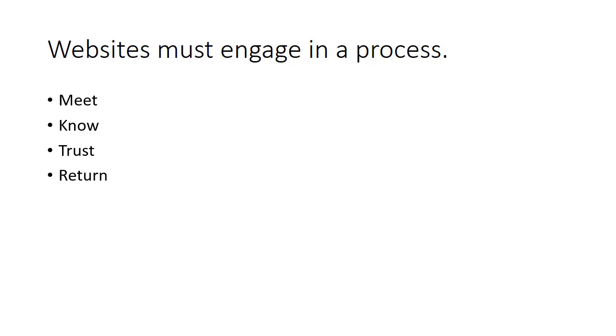And if people trust you, they're going to return. And you need them to return so you can continue the sales process of engaging with them. Few people are going to purchase anything from one visit. So we want them back again and again until they're happy that they wish to make business with us. And then they can buy.